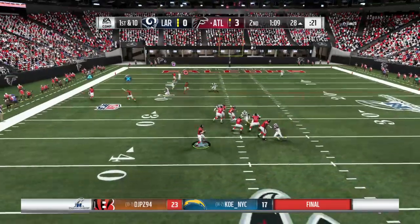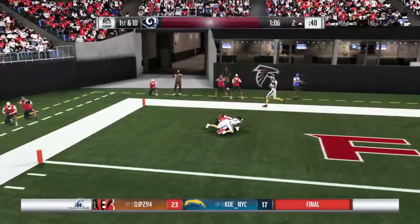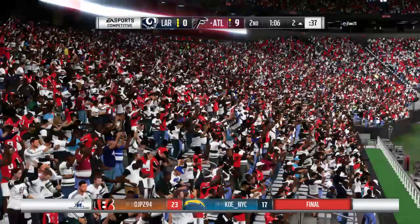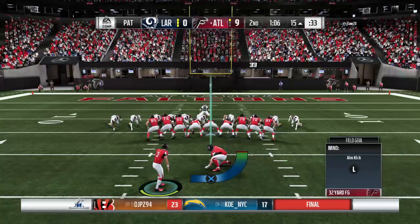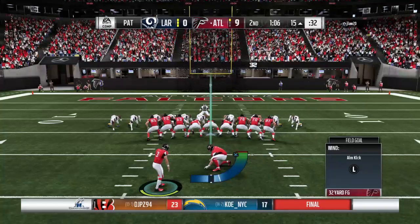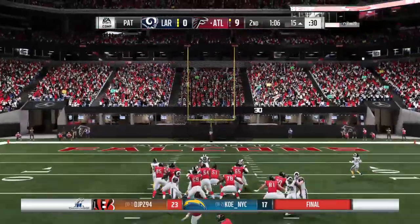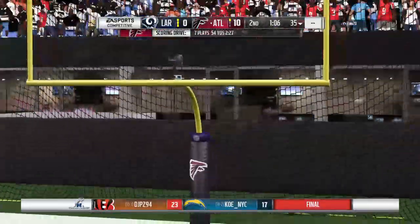Here's Ryan. And that is caught. Touchdown, Falcons. Pierre Garçon, 28 yards. And the Falcons will add on to their lead. Bryant tacks on the extra point, and the lead grows to 10-0.